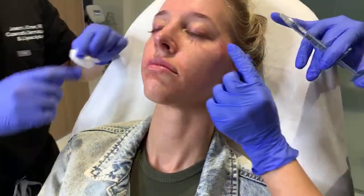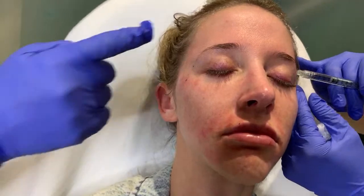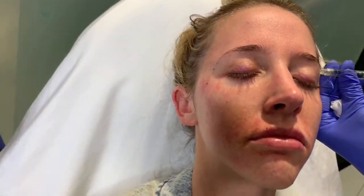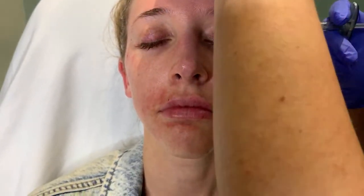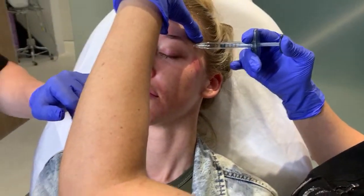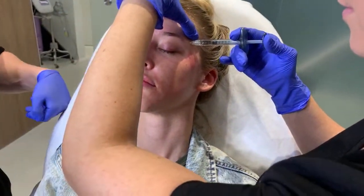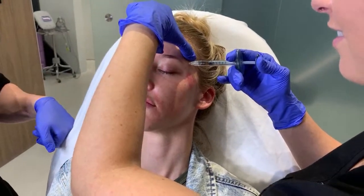Okay, good. So now we're gonna switch. Look at that, you guys already. Look at the difference in the one side. Just that small amount already made a nice difference. We're still gonna want to put some a little higher, a little lower eventually, but at least start with some. Perfect. Sorry guys, I'm gonna put my hand right there for her vessels. And now we'll blend her cheek a lot more. Now, do you have extra of that Volour over there? I'll just use that to do her chin.